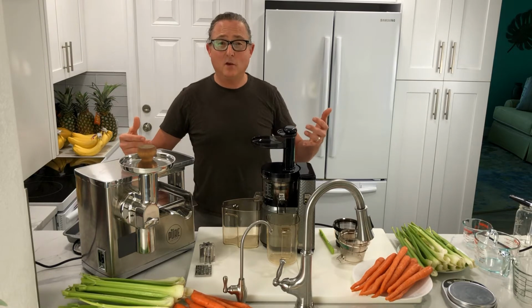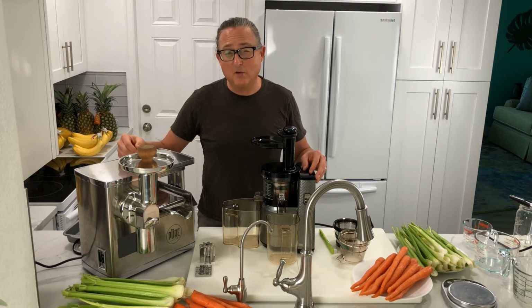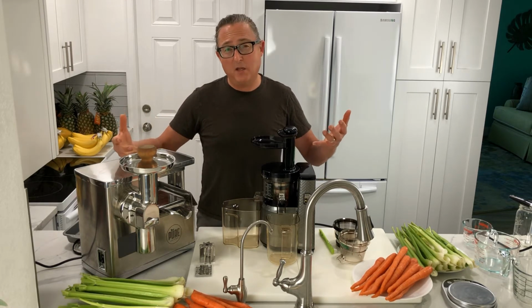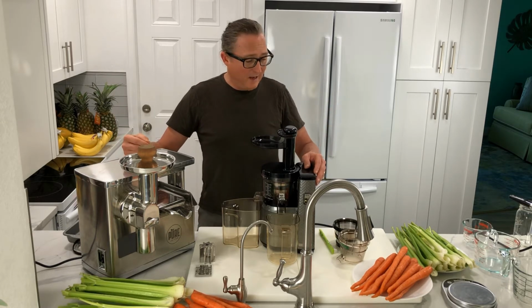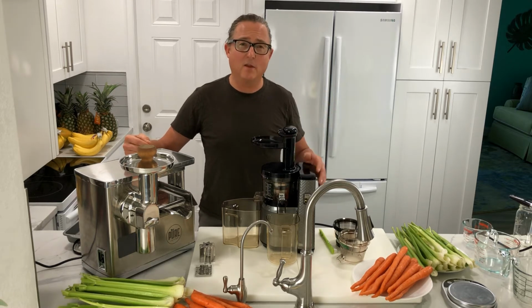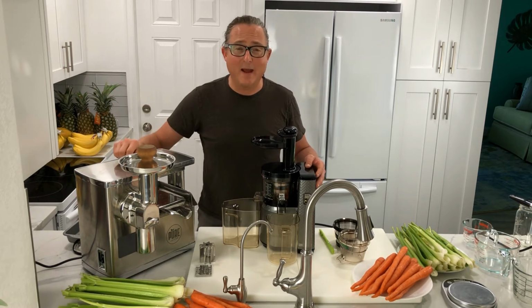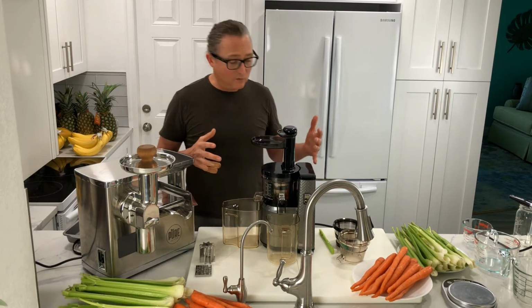But what I can do is take a look at the juice yield. I can take a look at the pulp that's in the juice, comparing the two juicers, and I can take a look at the relative time that it takes to operate each one of the juicers, as well as what I think about durability and other factors that might play into a decision that you're going to make to buy the best juicer for your needs. So let's take these juicers apart real quick.